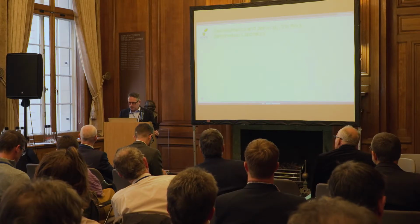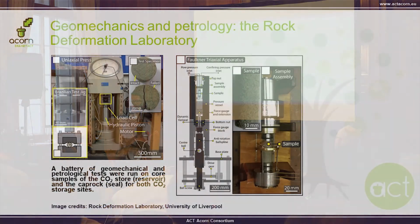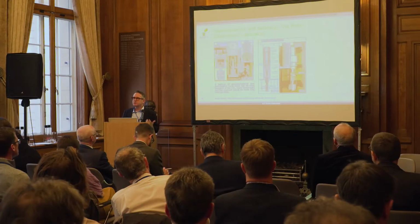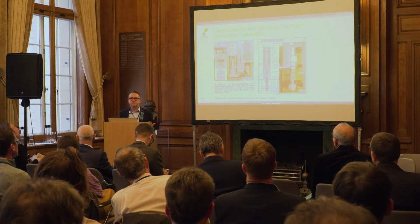So the equipment at Liverpool is highly complex, very technical, and it is unique to Liverpool University. The collection of equipment we've got is truly unique. Some of the laboratories look as if they've been designed by Heath Robinson, but believe you me, they're all carefully looked after, carefully built, and they're all safe, most importantly.